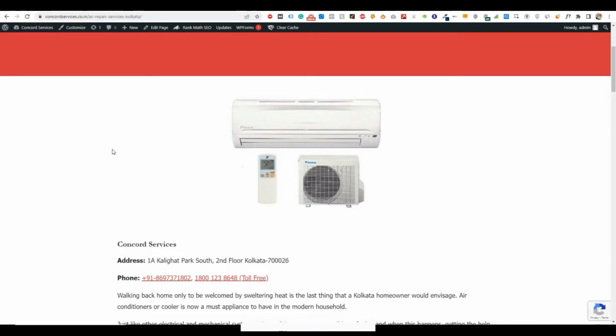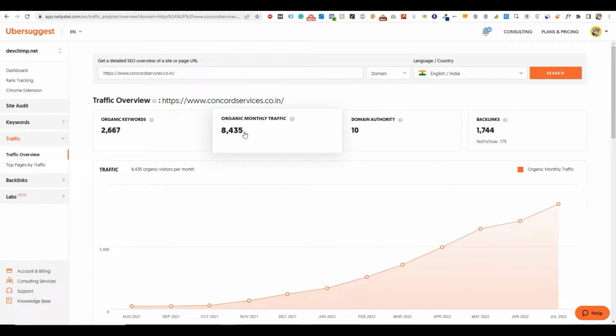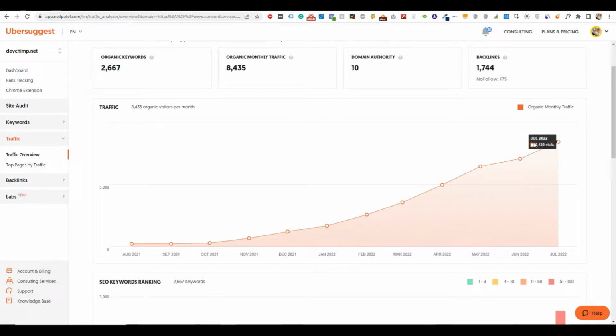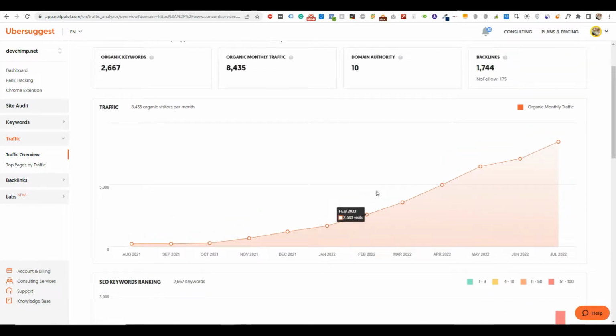Now let me show you guys the overall traffic it is getting from the search engine. I am using a tool, Ubersuggest. So guys, according to Ubersuggest, it is getting more than 8,000 organic visits per month. But I doubt this, because this data is not 100% accurate. Ubersuggest doesn't take into account the three-pack local map traffic from Google Maps that shows above the organic search results. But this graph tells you that the website is steadily improving on the search engine, and the organic traffic is improving every month.